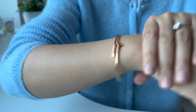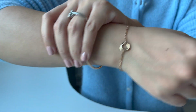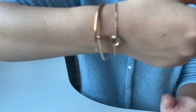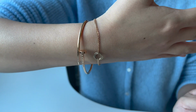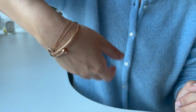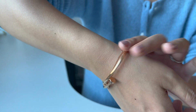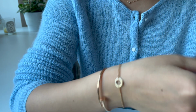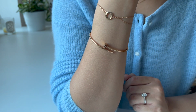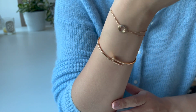Initially I quite liked the clean look of the Juste Un Clou on its own, or the Trinity bracelet on its own. So it's taken me a while to get used to seeing both of them together. It felt a bit messy to me in a way, but as time went on I've gotten used to it and I quite like seeing both of them together. I really do love both pieces, so it would be great to wear them both at the same time and get the cost per wear down and get the most use out of them.